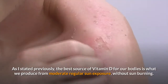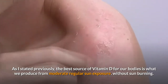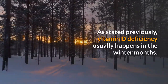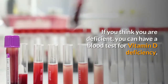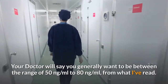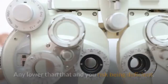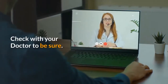As I stated previously, the best source of vitamin D for our bodies is what we produce from moderate regular sun exposure, without sunburning. As stated previously, vitamin D deficiency usually happens in the winter months. If you think you are deficient, you can have a blood test for vitamin D deficiency. Your doctor will say you generally want to be between the range of 50 nanograms per milliliter to 80 nanograms per milliliter, from what I've read. Any lower than that and you risk being deficient. Check with your doctor to be sure.